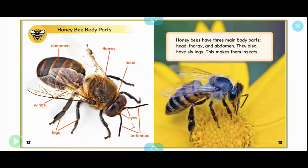Honey bee parts. So remember, we have the head over here. Here are the eyes. These 2 things sticking out from the head are the antenna. Very good. After the head, we have the thorax. Good. And the thorax has the legs, right? How many legs? 6. Good. Here's the abdomen at the back, right? Different than us. The abdomen has what inside? Their stomach. Very good. And then we have the wings over here. Honeybees have 3 main body parts, the head, thorax, and abdomen. They also have 6 legs, and this makes them insects.